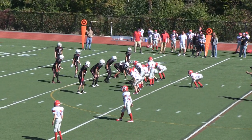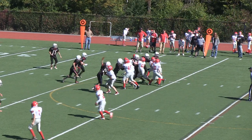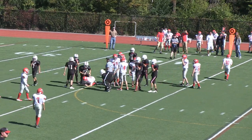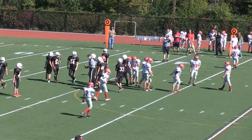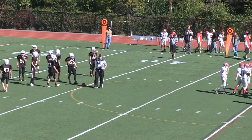Second and 9 here. Very short gain. Here we go. Beautiful play right there. Oki drags him down from behind, and Sean Beckenhuis comes in. Nice play for Dan to hold on to him. He gets a short gain, and it's going to be third and call it 6 here.